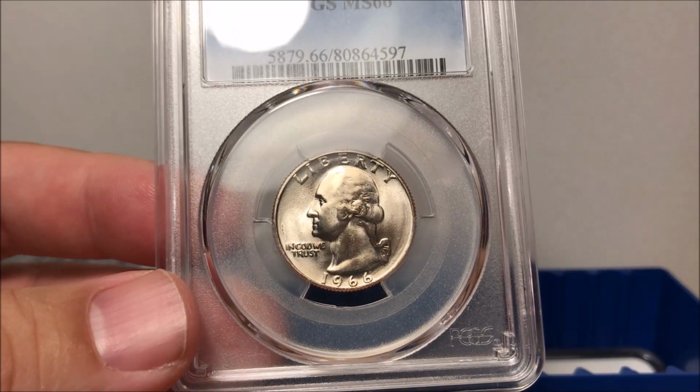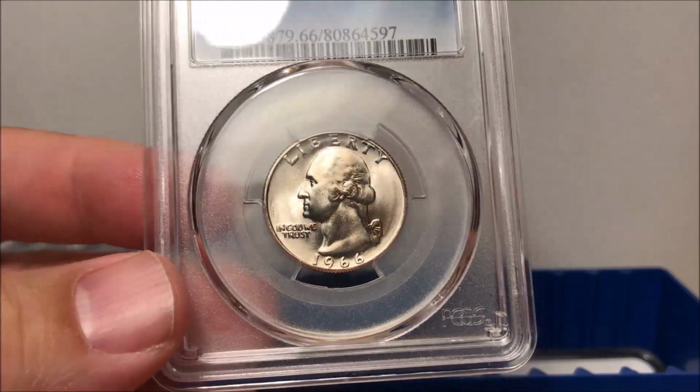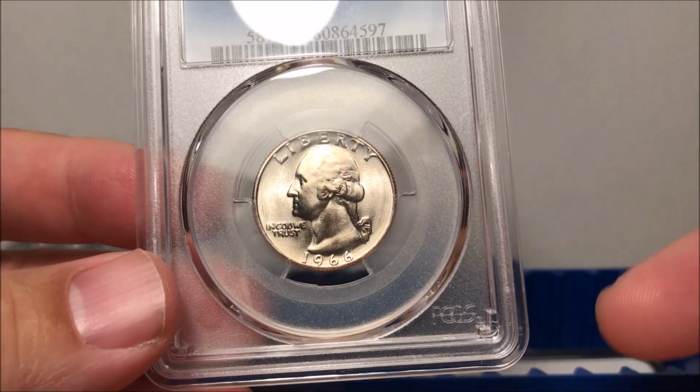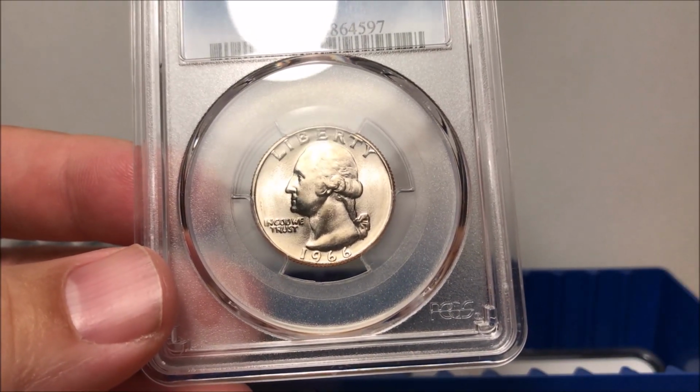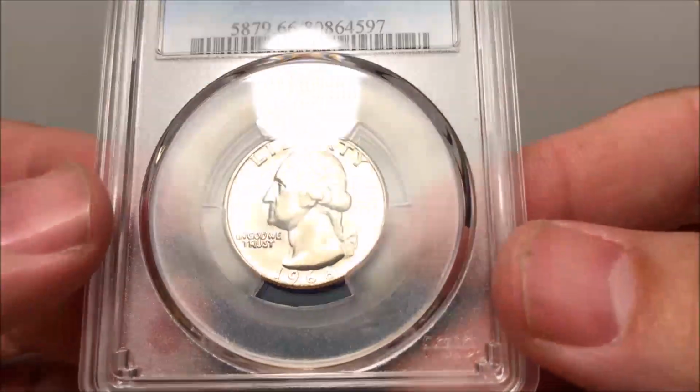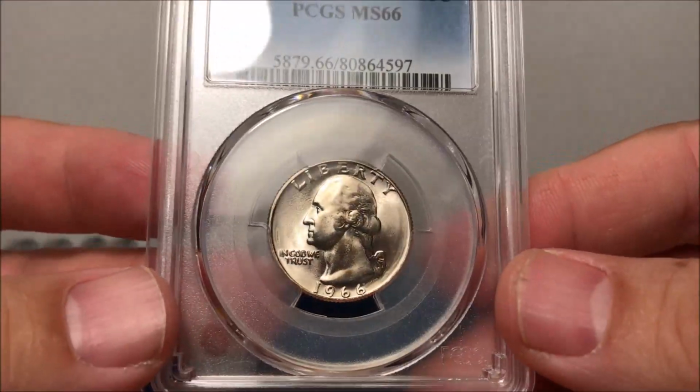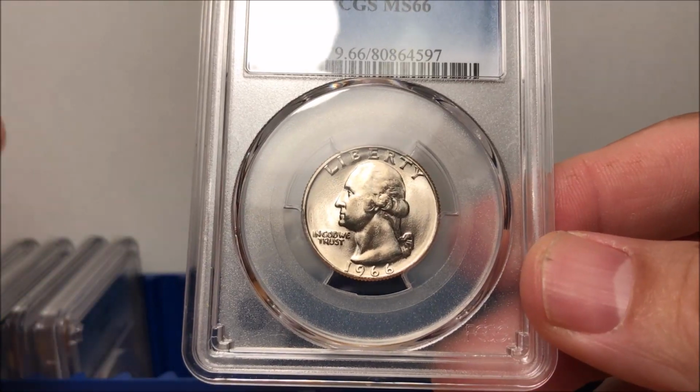Okay, I felt a little bit jaded over the whole process of it, because I had sent out a bunch of 1960s Lincoln cents, a couple quarters, much like this, the 66. And as pretty as the coin is, with maybe 1 or 2 tick marks, it got only a 67.